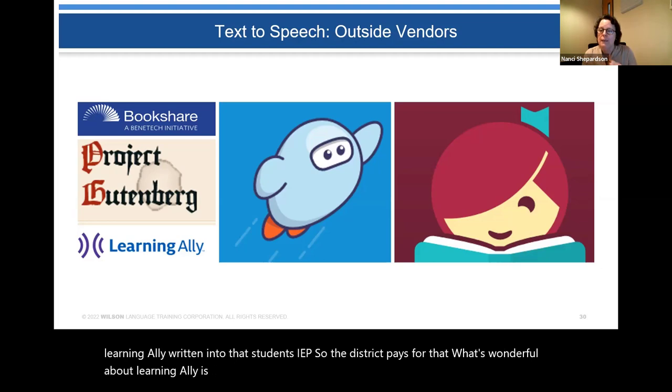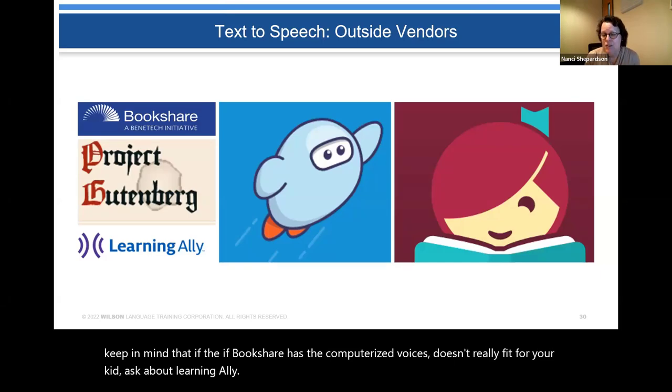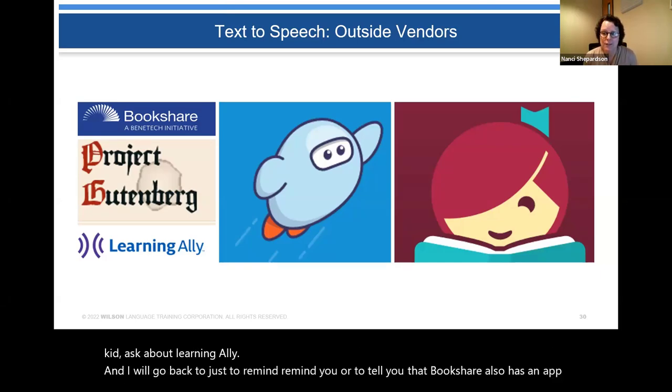And I will go back to just remind you or to tell you that Bookshare also has an app that will allow you to use it on your phone or your tablet. And it's called Read to Go. And it's the numeral two.